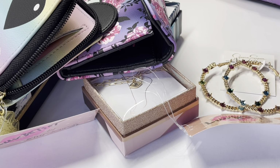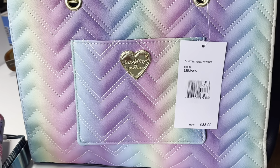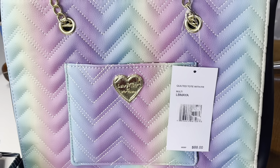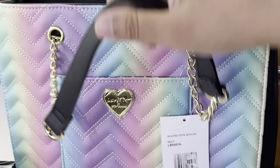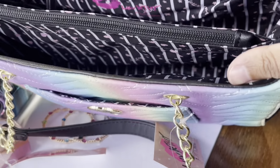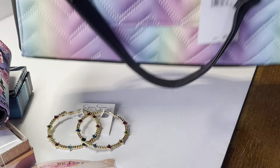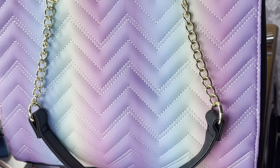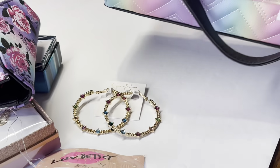Our final item today is this handbag by Betsey Johnson, and I think it's perfect for spring. I love the rainbow pattern, and it's a nice sized bag. Let's have a look at the inside. I like the lining. And here's the back. Very pretty.